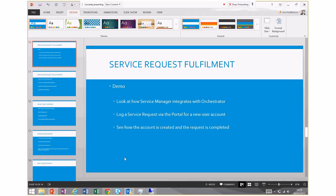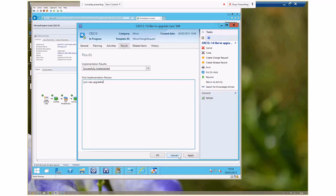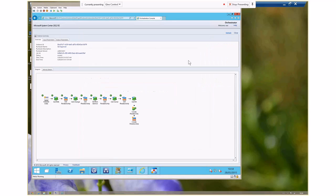IT ever having to actually touch that request. Okay, so if we flip back to demo. Now, I'm not going to create the templates and things this time because we've looked at how to do that with incidents. So I've got a request already sitting here. So if we just flip to the template that I've got created.